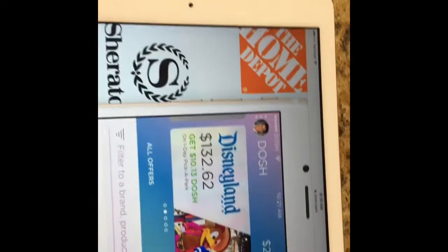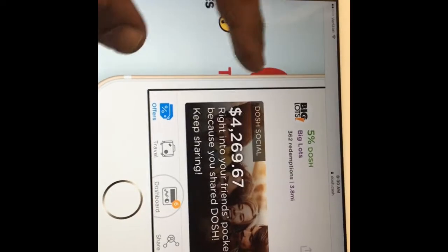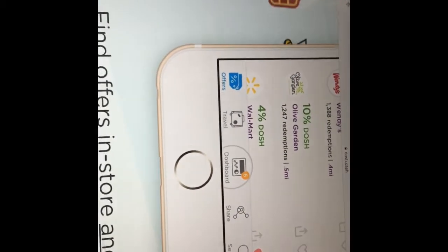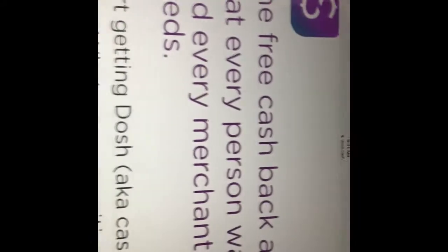So brands, places, hotels you love, different brands. You can see there they have Home Depot, Holiday Inn, Sheraton, Gap, different ways of earning. And as you can see, as you scroll up and down Dosh, you get 10% cash back, 10% cash back. If you're doing an oil change or some automotive repairs, you get cash back. There we go, Starbucks, renting cars. So once again, just go ahead and download this. Hope this gave you some more information on how Dosh works. You can book hotels and get premium prices with hotels.